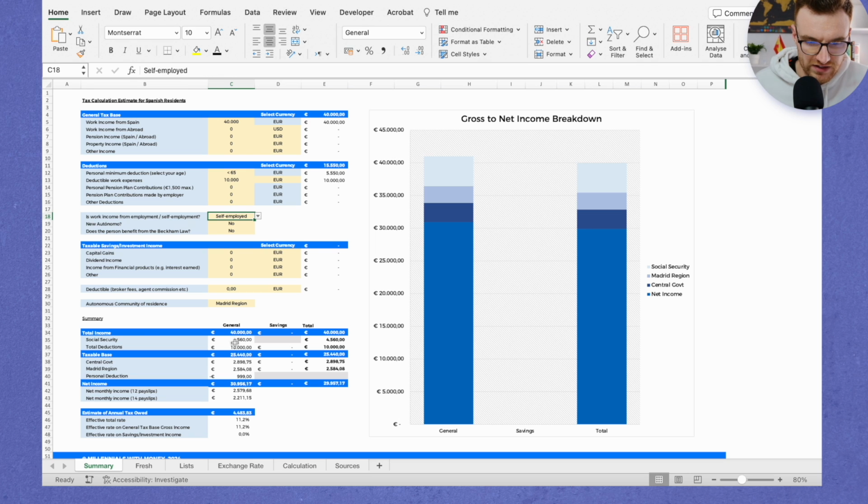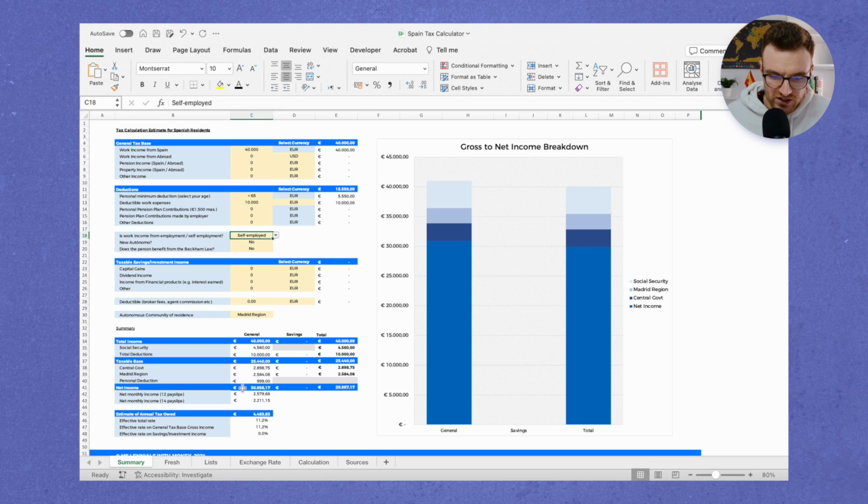So this person living in Madrid who earns 40,000 euros per year would have a net income of around 31,000 euros, and they would pay around 4,400 euros in tax, which is a net effective rate of around 11%. You can see as well their social security contributions total 4,500 euros.